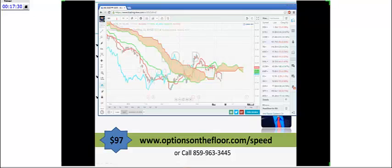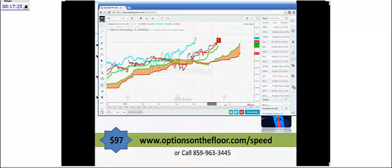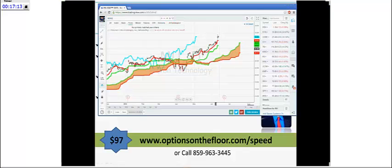MU, Micron, runaway train. This is one of the best looking charts out there. Technical buy setup here, here, and here. Micron looks like it's headed higher. Today it's making an inside day. You can buy the 9-period moving average and put your stop under the 26, or you can buy the 26 with your stop in the Ichimoku cloud here.